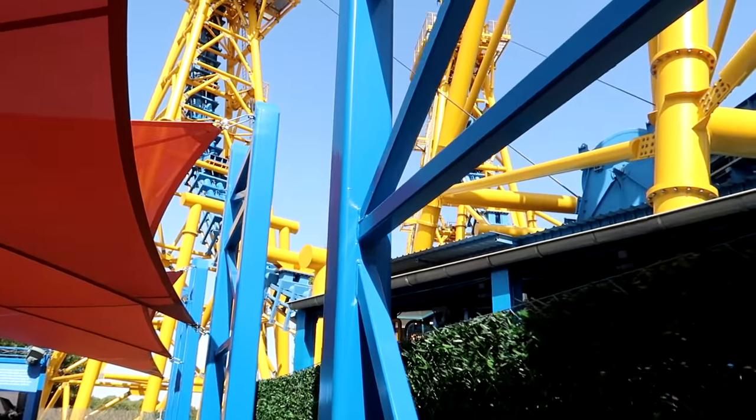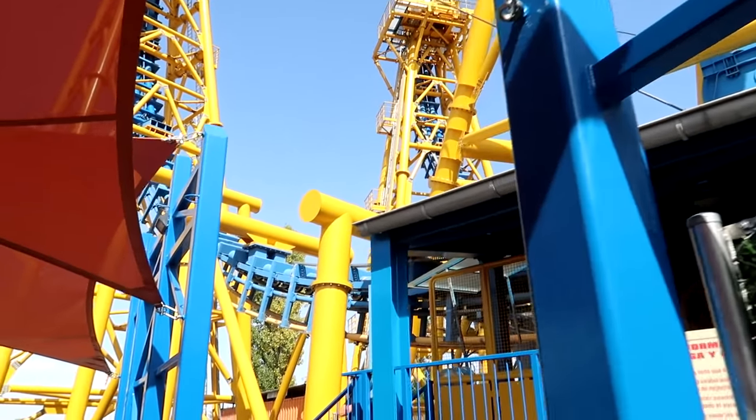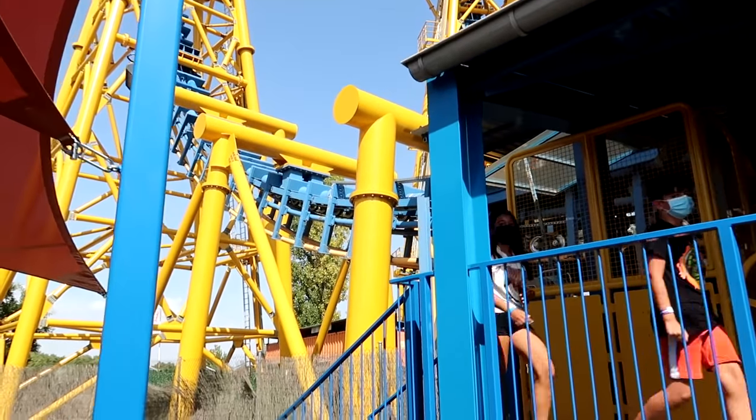Oh, here we go, the horn sounds. I'm gonna put in some off-ride footage of this beast. Look at the size of it, it's massive. Yeah, straight up to the station.